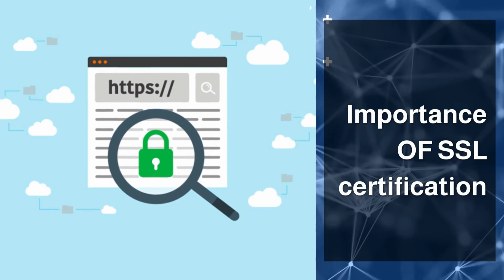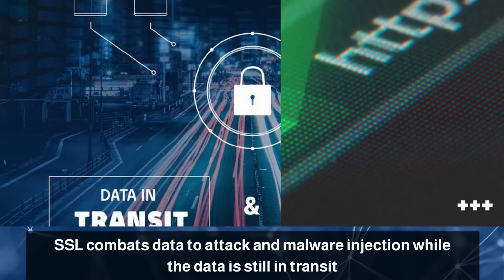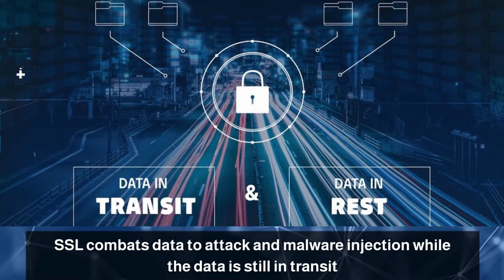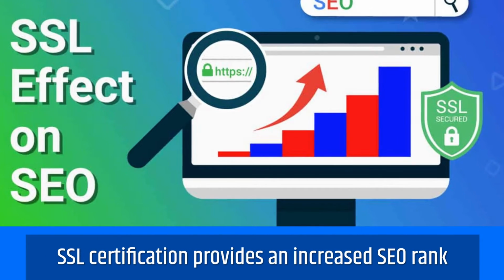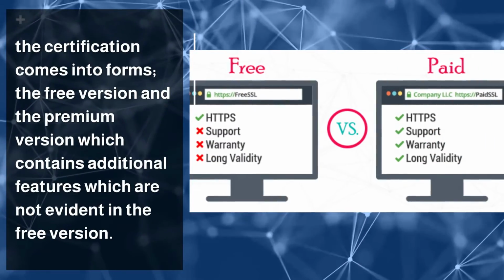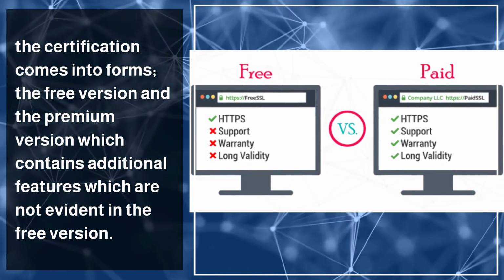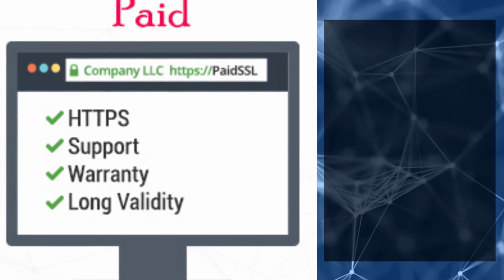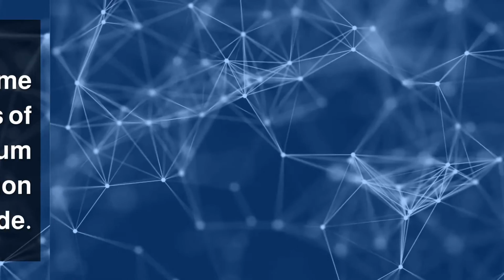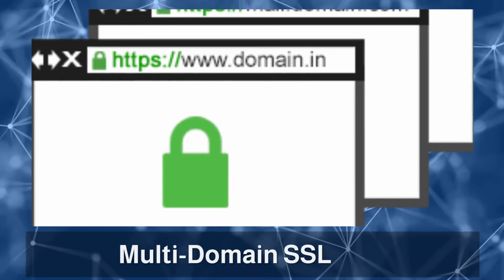Importance of SSL certification. For increased security and trust, SSL combats data attacks and malware injection while the data is still in transit. SSL certification provides an increased SEO rank. SSL compliance, the certificate. The certification comes in 2 forms, the free version and the premium version, which contains additional features which are not evident in the free version. Some examples of the premium version include positive SSL, multi-domain SSL, extended validation SSL.